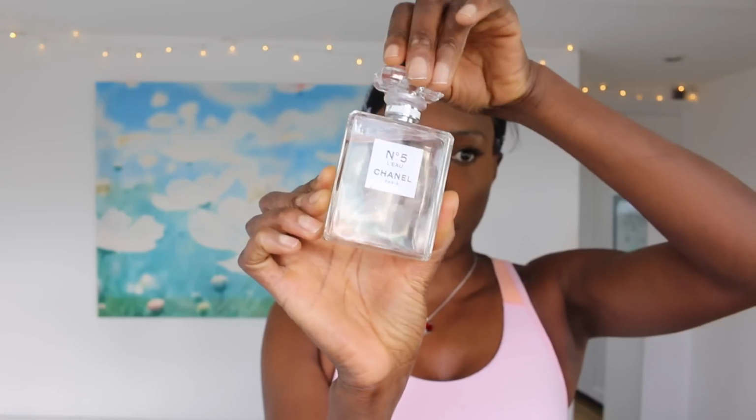So when I saw the No. 5, it said new No. 5, and I said, "What is that?" She said, "Well, it's a new scent, and they wanted to make it younger and fresher." So this is called No. 5 L'Eau Chanel. It's Eau de Toilette, but it's L'Eau, so it's much lighter. It comes in the same kind of trademark bottle, but it's fresh.